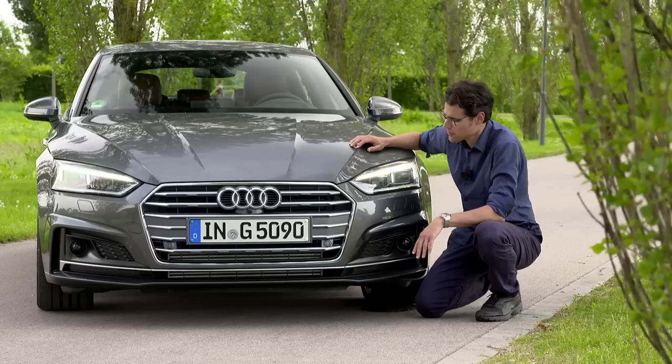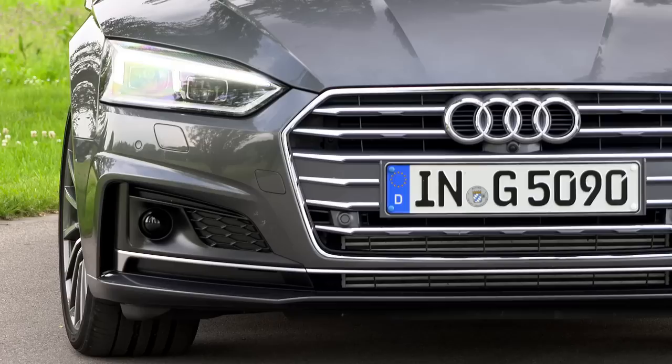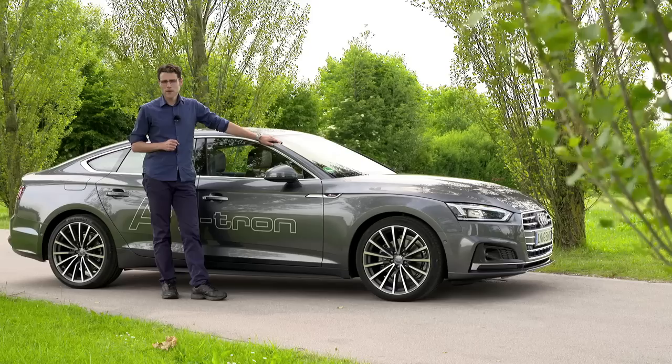Then the headlights, here optional with the matrix LED. You do not have to get also the high beam function. You'll also be just fine with the normal headlights. But they also have here always nice daytime running lights in a claw design. What do you think? 4 meter 73 or 15'5" is the total length of the A5.